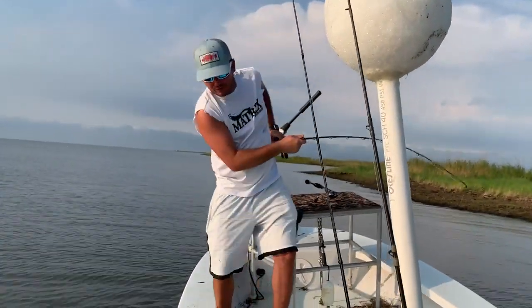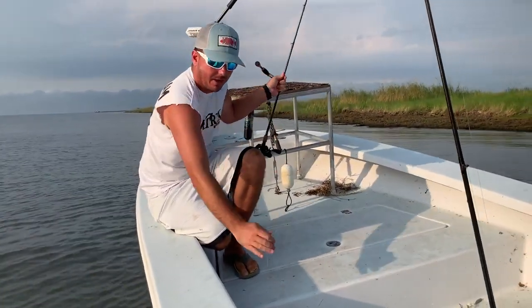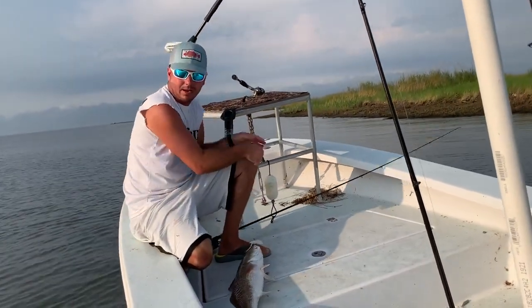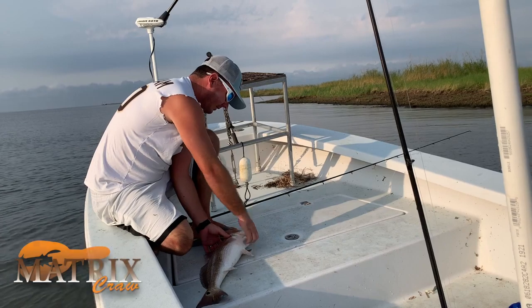Now flipping big fish in like this, I don't really suggest it. I got my meat stick here, my big medium heavy that I use for redfishing only. And it's all about momentum. I had that redfish's momentum coming in the boat. I said to heck with the net, flipped him in. Again on the white lightning.